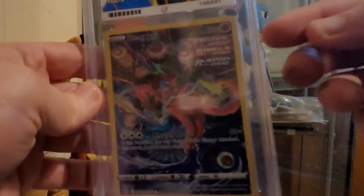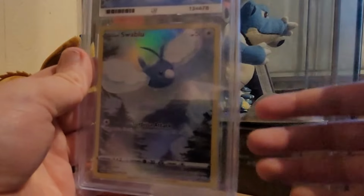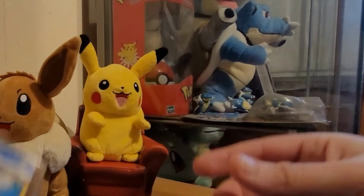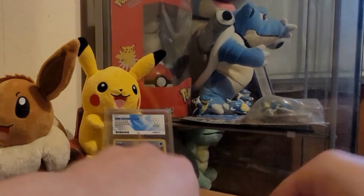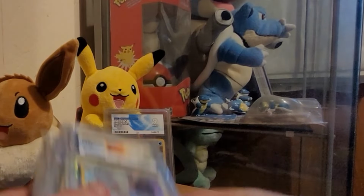Because I'm trying to get the Galarian Gallery set, my English is awful today, with all the ACE labels. And hopefully we might get some more. Oh, I love that Lapras. That's going with it. I love Lapras. Last one, Altaria.